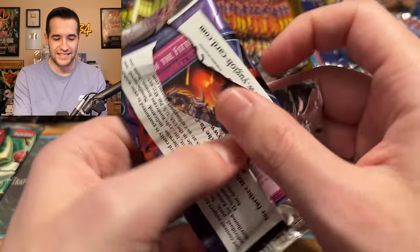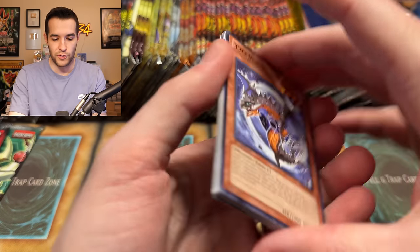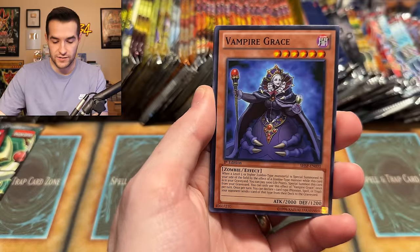You're like one of the only sets that's kind of been a bomb so far. So let's see if you can turn it around. Kind of makes sense because you are known as one of the worst sets of all time. But you do have awesome ultimate rares that I want to pull.